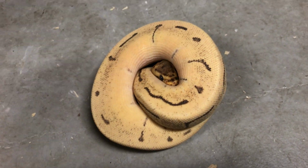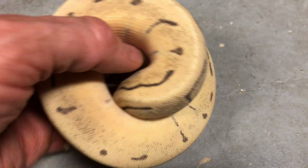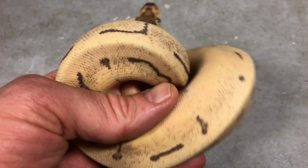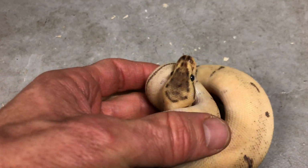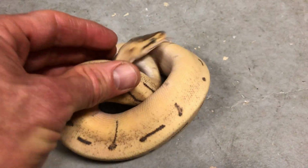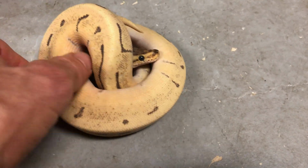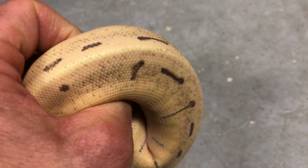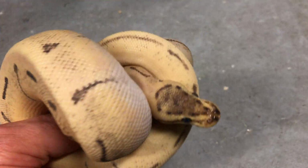I've shown her before, but as they grow, Orange Dream gets better and better as the snake ages. Whereas most ball pythons, they fade out. This snake will get better and better and better. And so that's why I keep doing updates on her, because she keeps getting better. And once again, definitely there's some red stripe in there.